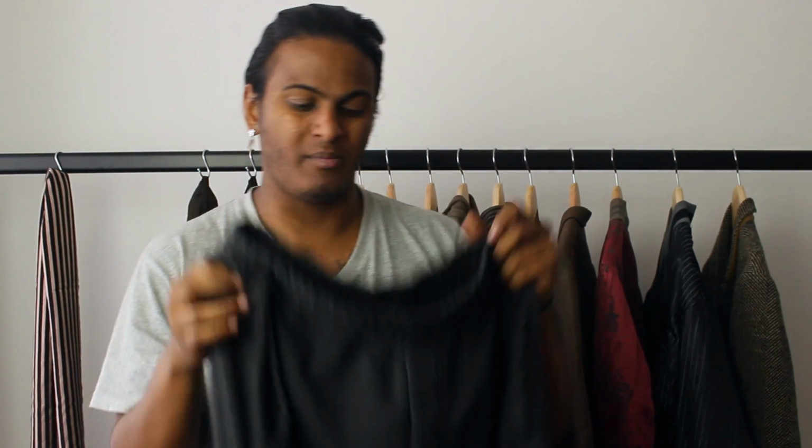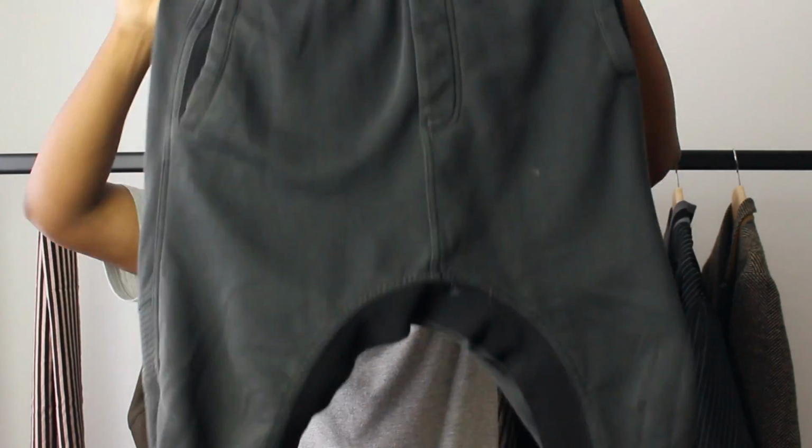Just looks sick, man. I wore this so often. I remember when I first got it, I wore it so often. It was my go-to piece, and it still is to this day. Here's how it fits.